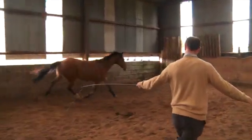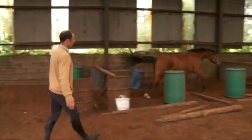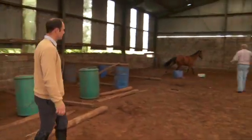Just the difference between him and the last horse is he's a little bit more backward and a bit greener. That's why we won't finish off on a square oxer, or just leave him educate coming through in the sloping, and then over the next couple of days he'll pick up on it.